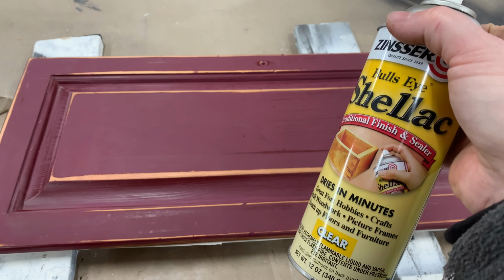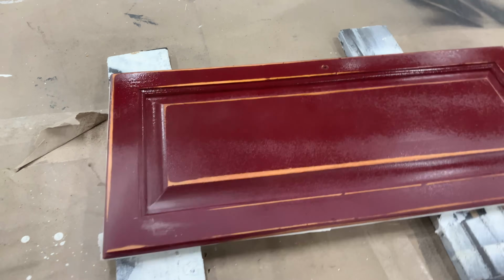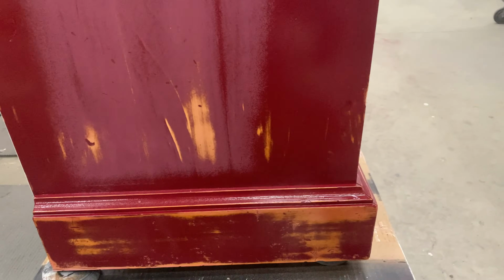So as much as that paint was coming off on my rag when I was washing this, I definitely don't want it to cause any problems with my paint. So I'm going to go in with a couple coats of shellac. This is going to act like a primer, and this is going to set that paint in there.